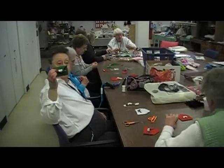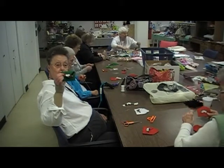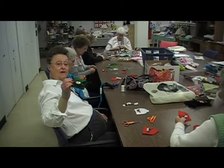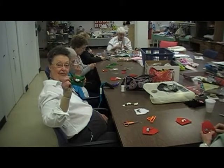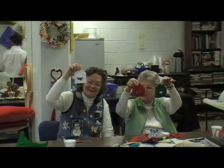This is a workshop to make gift card holders for a bazaar for Christmas. We're doing it in a production line, different ones doing different parts of it, and we have a good time doing it. We'll make between 18 and 24 of these.